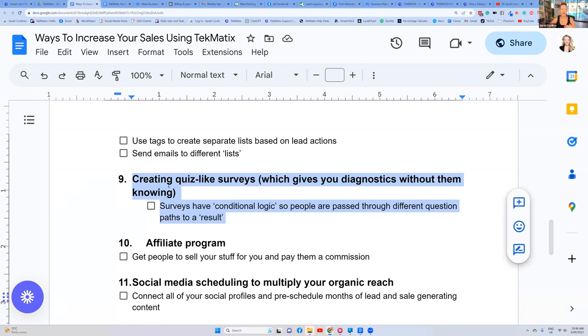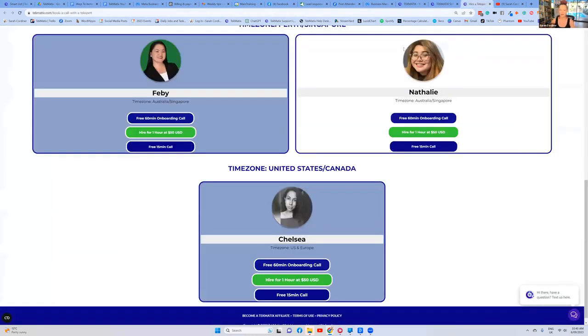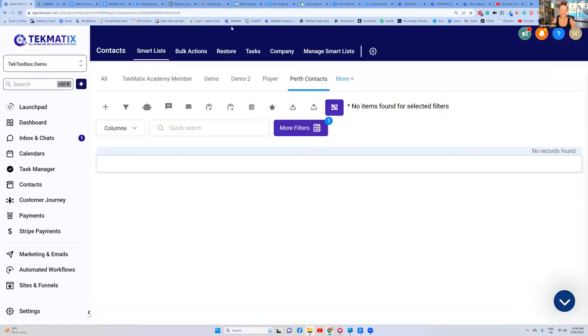Again, if you want help with that, there's tons of help articles on creating surveys. But again, if you want a techspert to do this for you, you will need to have your content, by the way. Our techsperts are there for the tech, not the content, right? So this is where you can hire them for an hour, and provided you've got your questions you want to ask and the results and content that you want to give, they can actually set up the system for you behind the scenes.